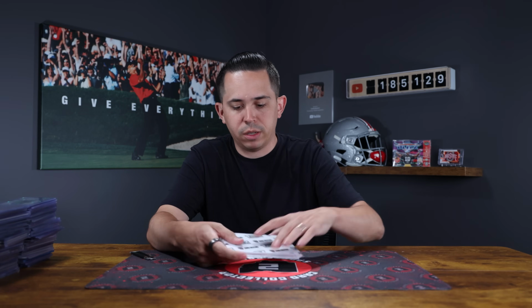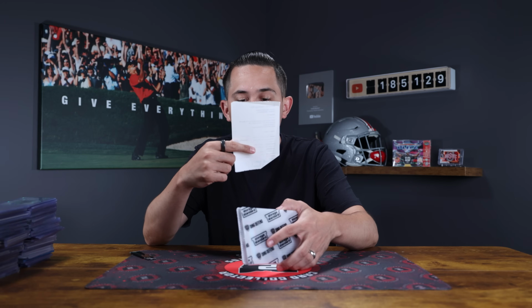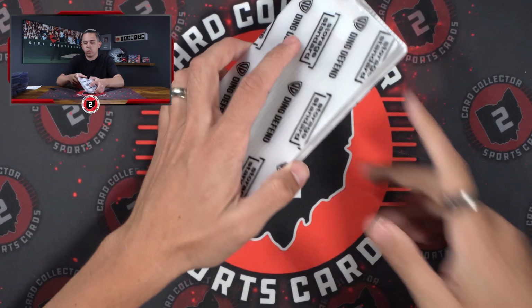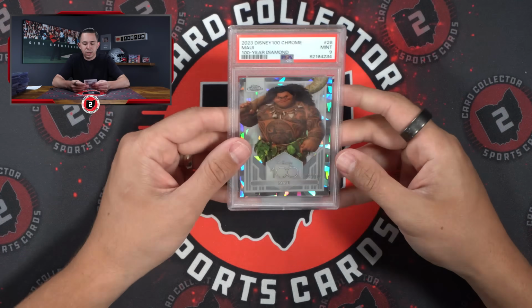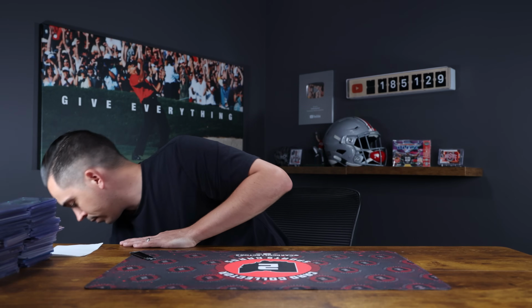Doesn't look familiar. But honestly, mail's been sitting so long, a lot of it doesn't. Oh, this is cool. This is from Whatnot. This is a Disney card that was on Whatnot. One of the ones I needed. Maui, 100-year diamond to 100.